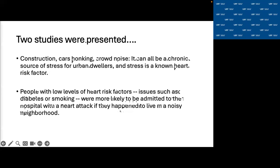And they can measure the decibels on average per 24 hours, and that's what they use to estimate the risk of the heart attack. And what they found is that people with low levels of heart risk factors, these are not people with smoking and diabetes and obesity and all these other things, so people with a low risk, were more likely to be admitted to the hospital with a heart attack if they happen to live in a noisy neighborhood. So the average noise in the neighborhood was the predictor of people who are otherwise healthier having more heart attacks. So that's a new risk factor.